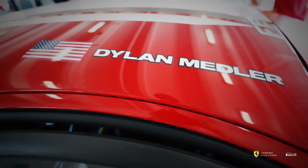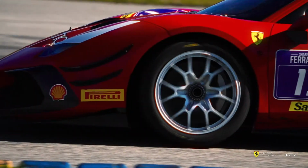Hi, my name is Dylan Medler, driver number 15 for the Collection Ferrari of Miami, and I'm going to take you for a lap around Homestead-Miami Speedway.